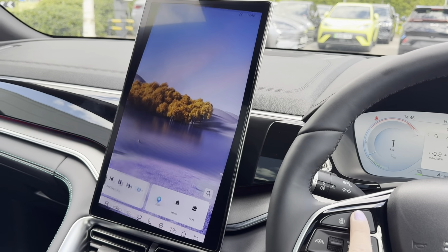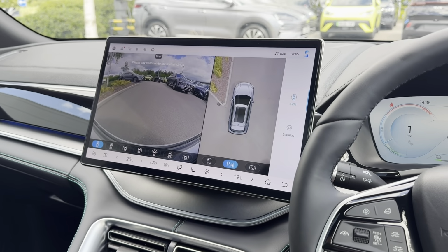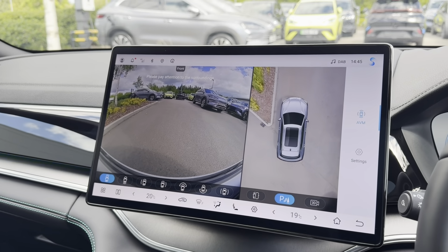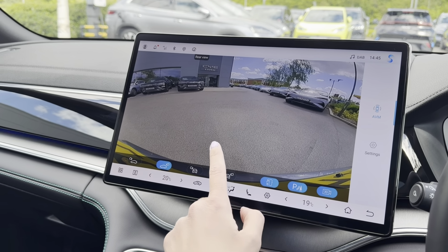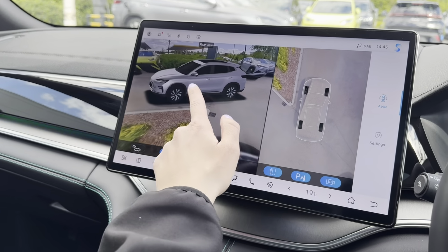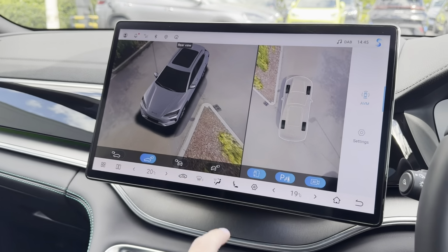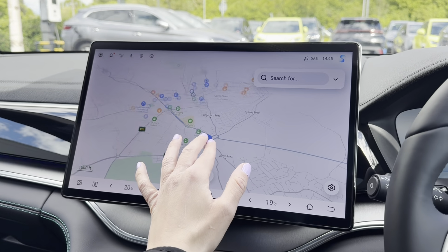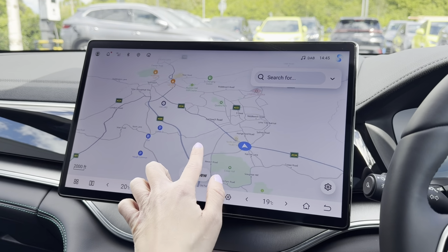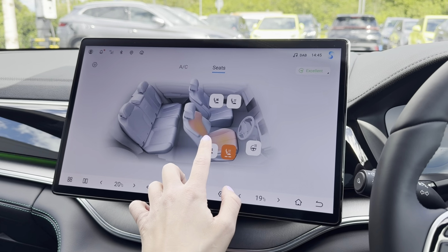You can also access the parking cameras here as well, which offer a 360-degree view, which you can switch between these different settings to make it easy and choose your own vantage point. You also have the 3D setting where you can look around your vehicle and make sure that your surroundings are clear. Taking a look at the screen now as well, you also have access to satellite navigation, which will help you on those unfamiliar journeys. This comes up on the big screen, so it's easy to view whilst on the road.